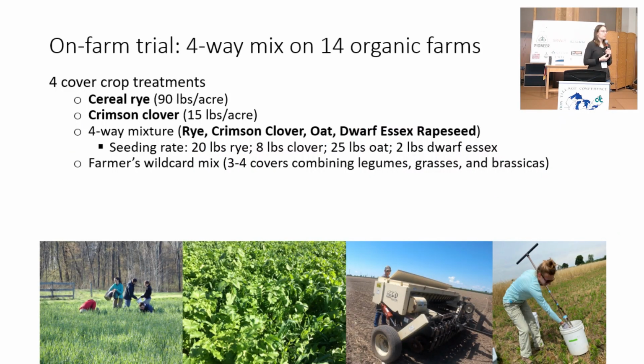I think I'll just move right on to the on-farm trial, because the results were, we asked a very similar question and the results are a little bit more interesting because this is on actual working farms. So here we had a similar focus on how different soil conditions across farms affect cover crop performance. This time it was on 14 organic farms, not all certified organic, some were in transition. They were in 2 regions of Michigan, the southwestern region and the Thumb.